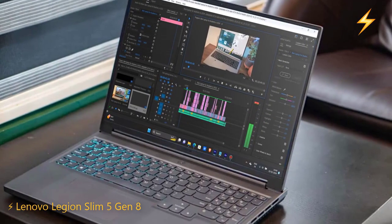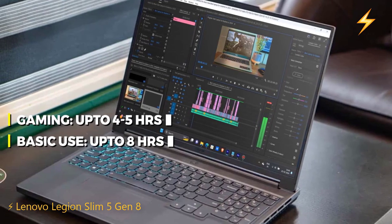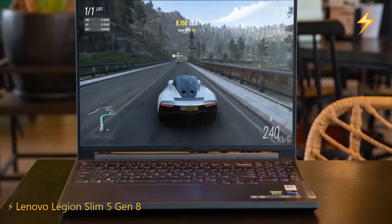The battery life of this laptop is decent, lasting up to 8 hours for light usage, 5 hours for video playback, and 2 hours for high-end gaming. Considering it's a gaming laptop, this is pretty good.